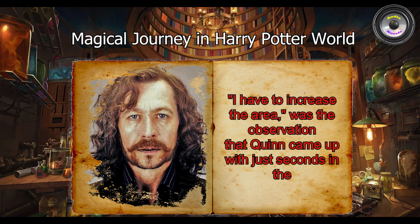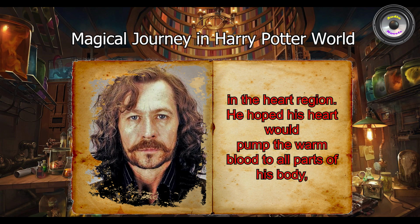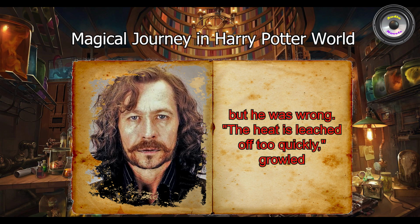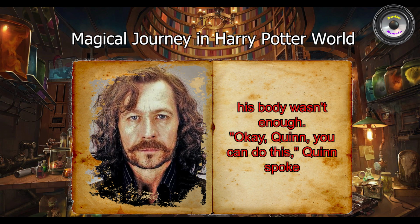"I have to increase the area," was the observation that Quinn came up with just seconds in the icy vault region. Currently, Quinn was only heating up the blood in the heart region. He hoped his heart would pump the warm blood to all parts of his body, but he was wrong. "The heat is leached off too quickly," growled Quinn, as he noticed that warming the blood in his heart and sending it to the rest of his body wasn't enough.